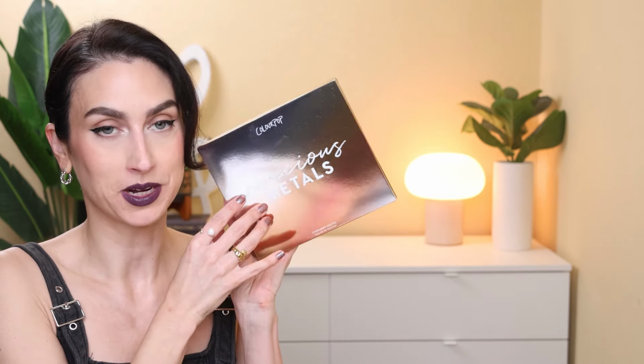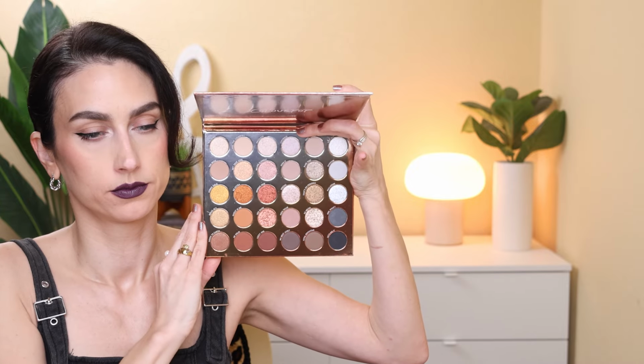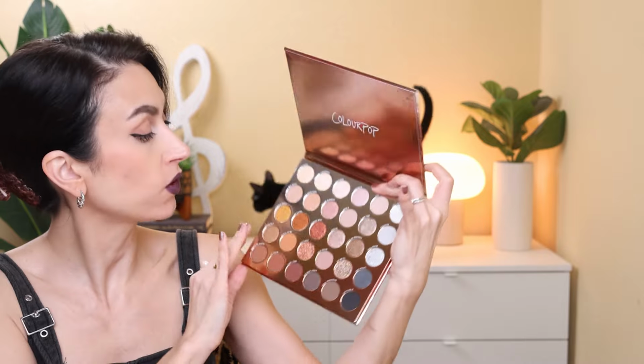So this is what it looks like. Very reflective packaging. Ooh. Look at this. George wants to join us today, of course, for his cameo. But this looks gorgeous. This looks freaking gorgeous.